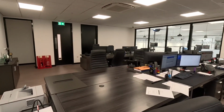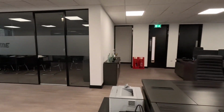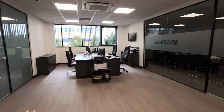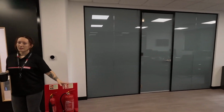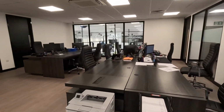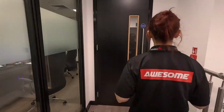So we've got our sales team, we've got the place where our operations director sits, the media team, we've got a new boardroom, new accounts team, and we have the manager's office here. So it's got the switch glass, which I will demonstrate in a little while. We've also got that in the dining room too. So if we follow across here, I mean, this is pretty neat. You'll see our balcony area.